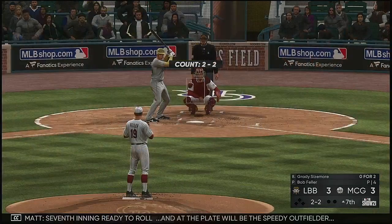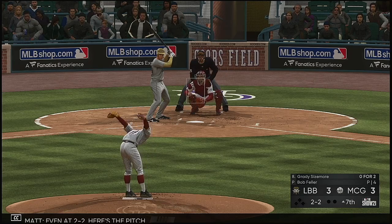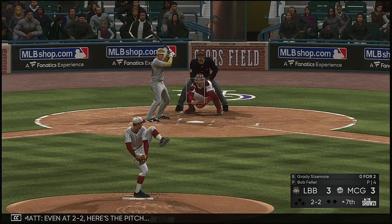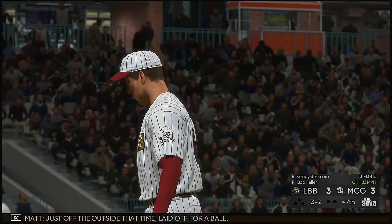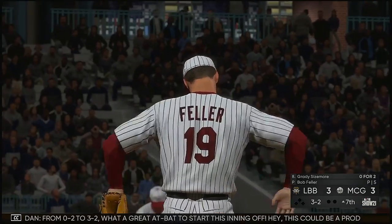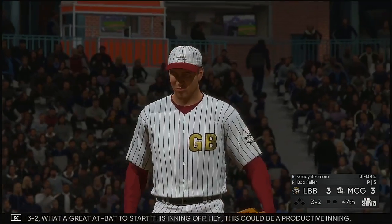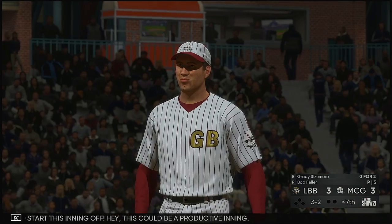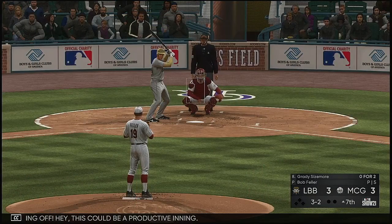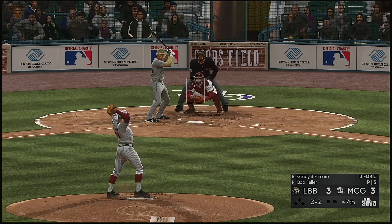Seventh inning ready to roll, and at the plate will be the speedy outfielder, Grady Sizemore. Even at 2 balls and 2 strikes, here's the pitch. Just off the outside that time, laid off for a ball. From 0-2 to 3-2, what a great at-bat to start this inning off. Hey, this could be a productive inning. Something has to give. Here's the payoff pitch.